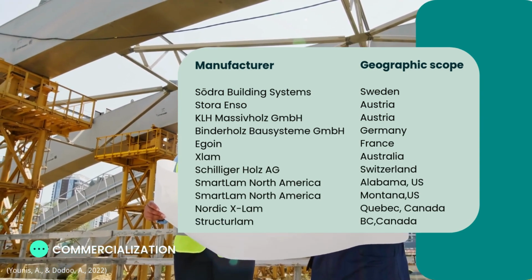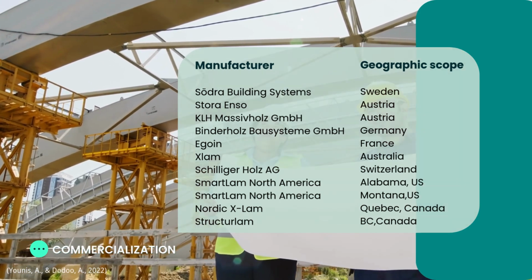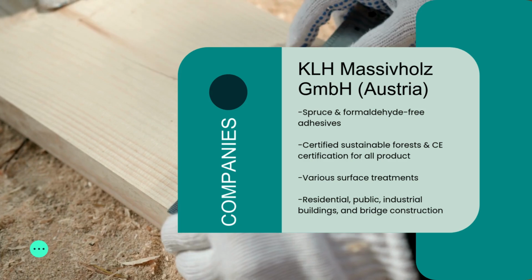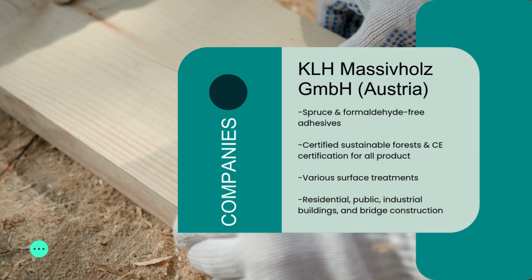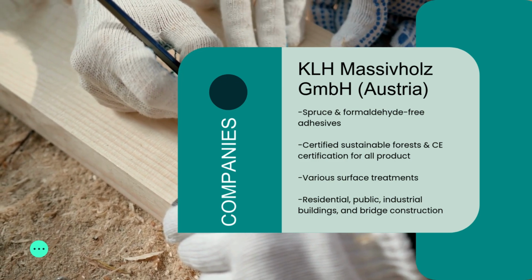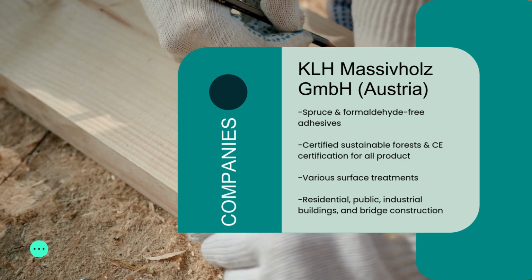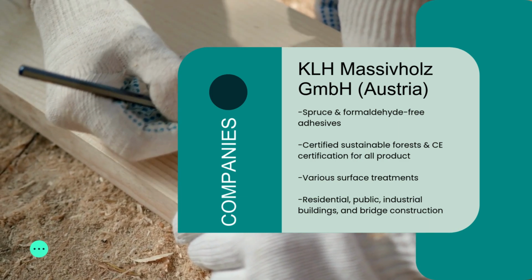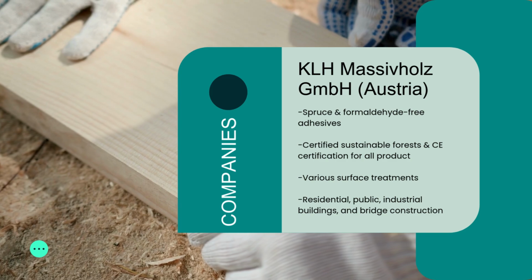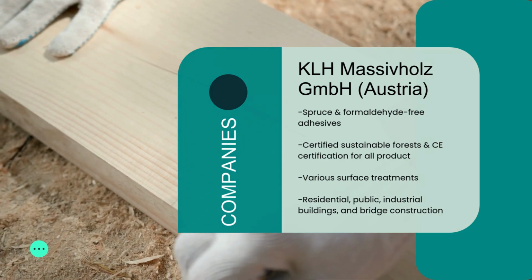There are plenty of companies producing CLT, and the technology is pretty mature, with each holding a decent share of the market. KLH Massivholz GmbH is known for producing high-quality CLT panels made from spruce and bonded with formaldehyde-free adhesives. The company prioritizes sustainability by sourcing timber from certified sustainable forests and ensuring all products carry CE certification. KLH offers customized CLT panels with various surface treatments to meet diverse application needs. Their panels are used in residential, public, industrial buildings, and even bridge construction.